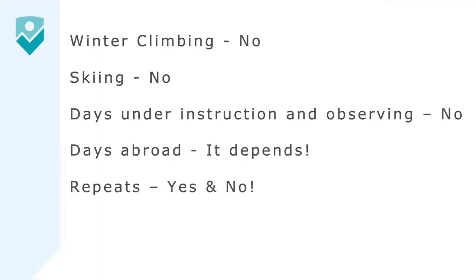A few other questions that we sometimes get around quality mountain days. Does winter climbing count? No. This is a walking and journeying award, not a climbing award. So climbing days aren't going to count, really. There might be times, a minority of times, where certain days out where you do some climbing might count.